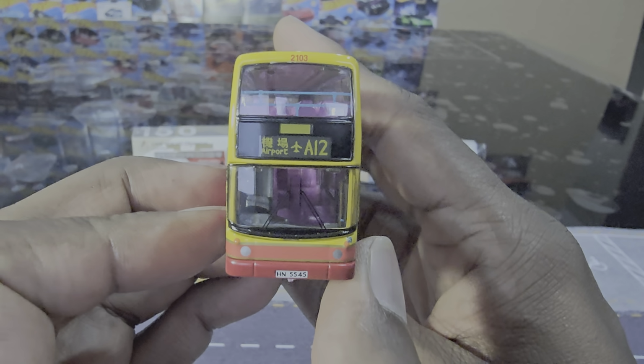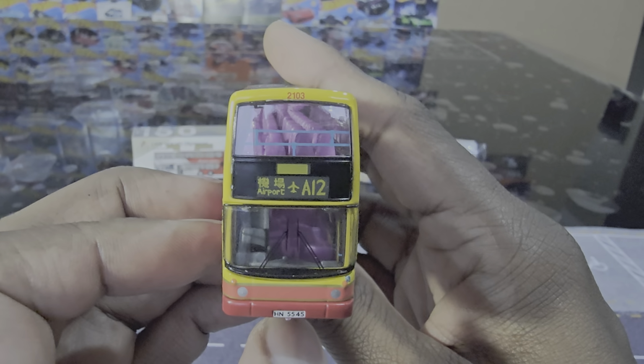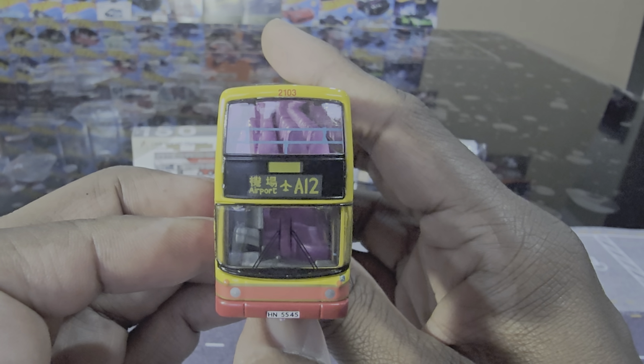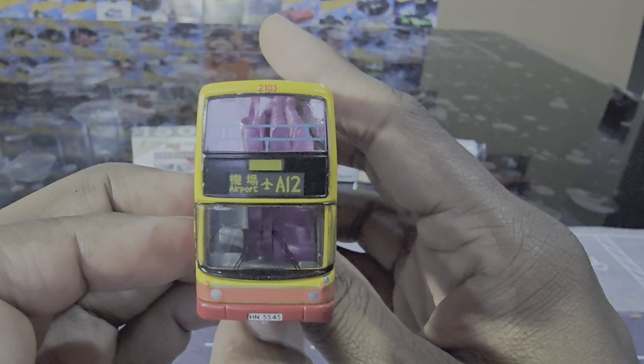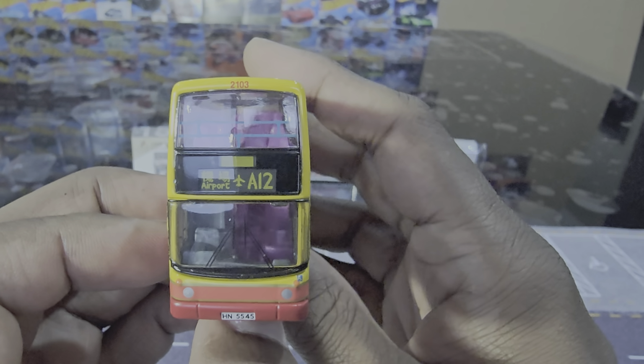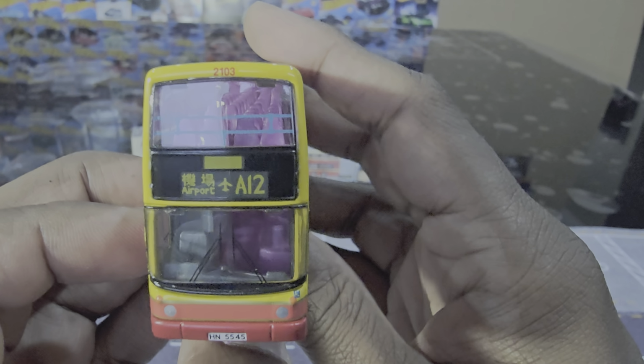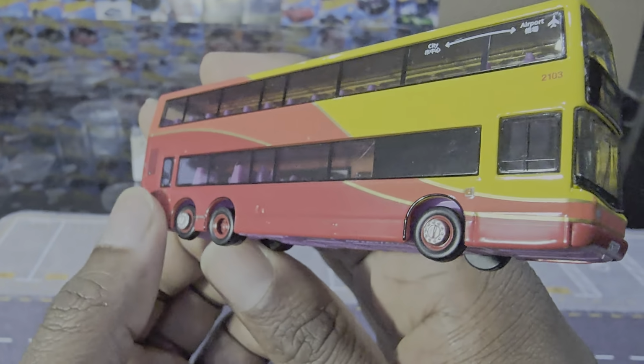I'm loving the front. Painted headlights, license plate. I think that's Cantonese, if I'm correct, or Mandarin. Always get confused what they speak in mainland China and then in Hong Kong. Let's just go with Cantonese, guys. It's an airport route, A12.